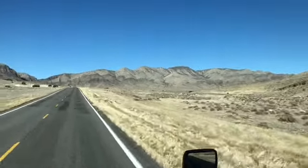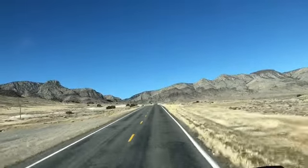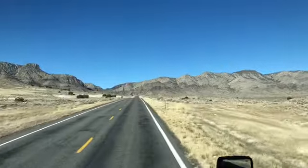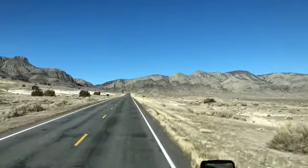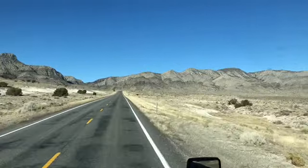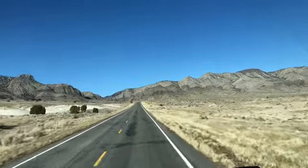So we are in Western Utah. I guess you could say kind of northwestern. We're getting real close to the Nevada border, I think in about 10 miles.